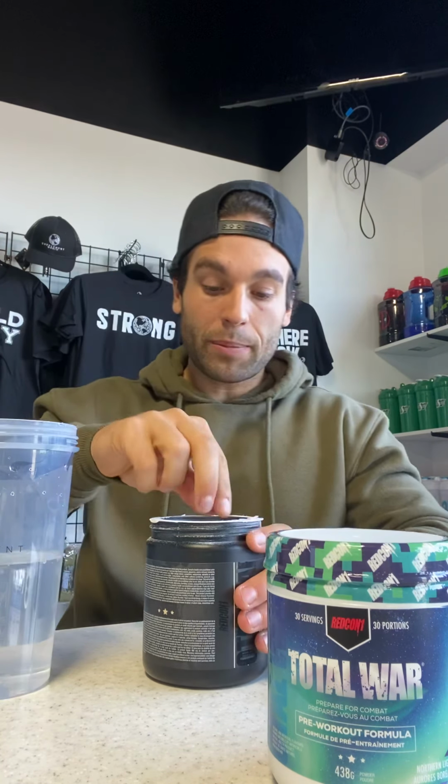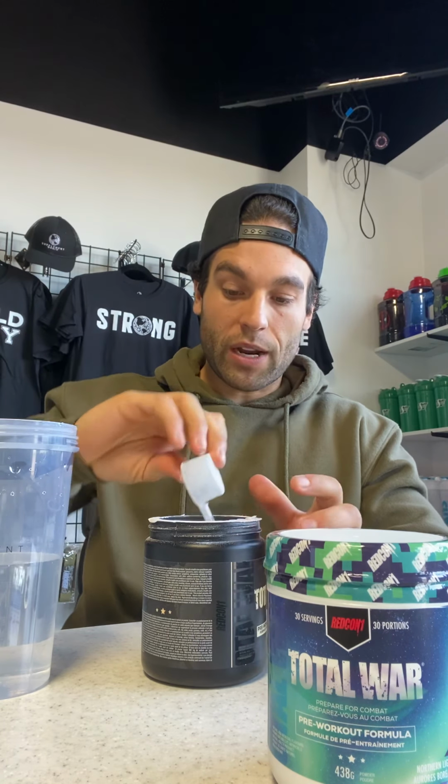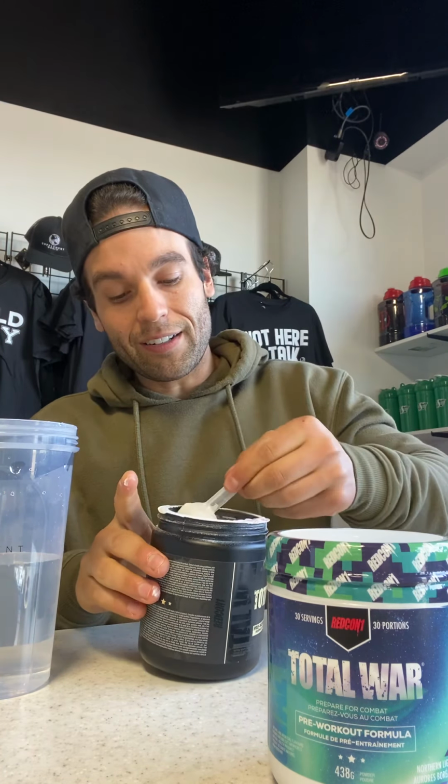I'm going to mix up a scoop of this. If I'm being honest, when I took my pre this morning, I did a lot of different things in there. I had carb powder in there and some fruit juice and a whole bunch of stuff. So I could tell the flavor, but I really wasn't able to give it a full, total try. So let's give it a mix and we'll go from there.